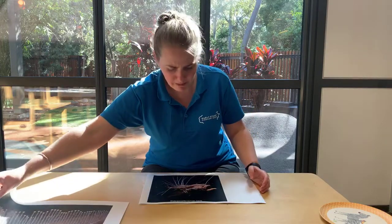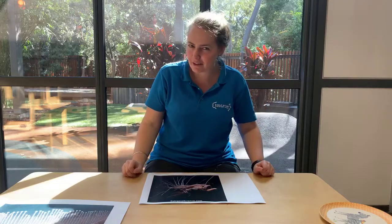So another type of animal that you might know of that lives in the deep sea is an anglerfish. Have you heard of an anglerfish before? An anglerfish has a light bulb at the front of its head. Maybe you've seen Finding Nemo and you've seen where they turn on the light and see a big set of jaws. That is an anglerfish.